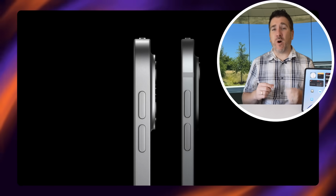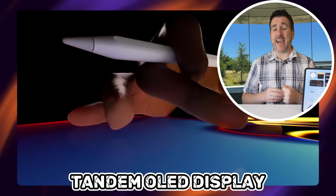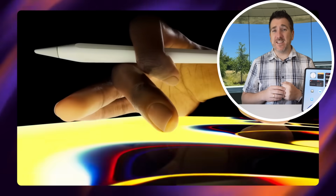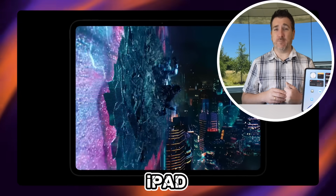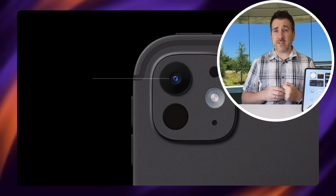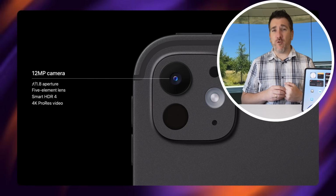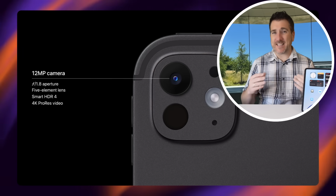Now, part of the reason why it's so thin is because of the new tandem OLED display that's also been added to this iPad. And with that tandem OLED, Apple have managed to make this so thin this time round. We also have a great camera on the back, a LiDAR sensor, and overall this iPad is a fantastic device.